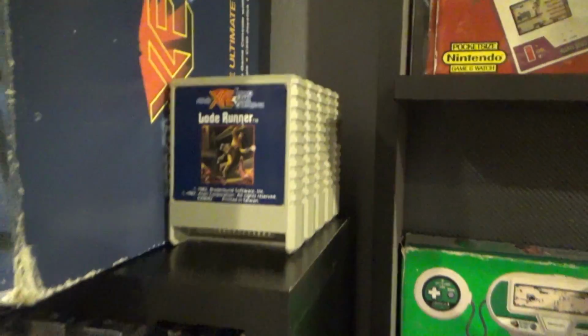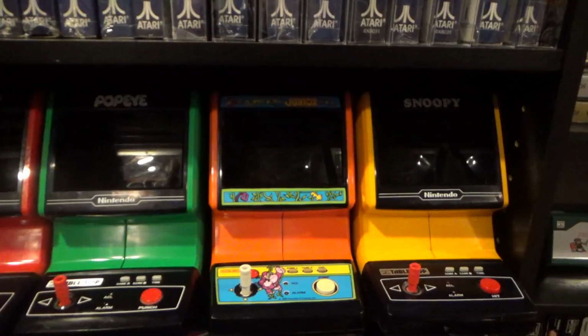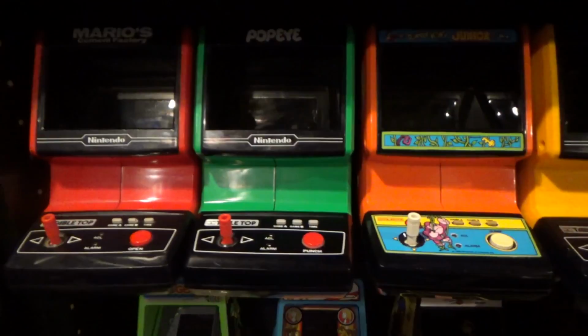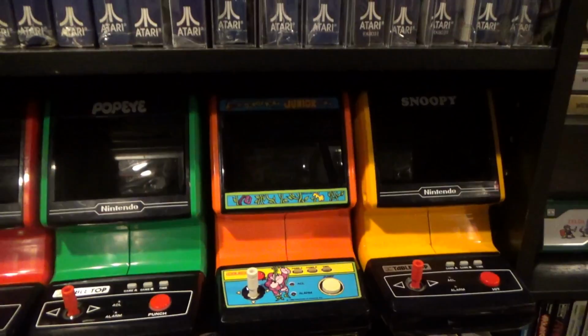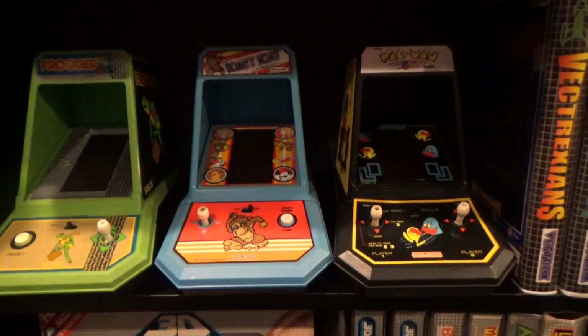And below this are my tabletops, my Game & Watch tabletops. I'm really proud of having these, including a Donkey Kong Jr., which was a Coleco release. The other three were Game & Watch, but still, same style, so I put it together. I love the Coleco tabletops. Those are just classics. I think a lot of game rooms have these, and I love them. Donkey Kong is by far my favorite.